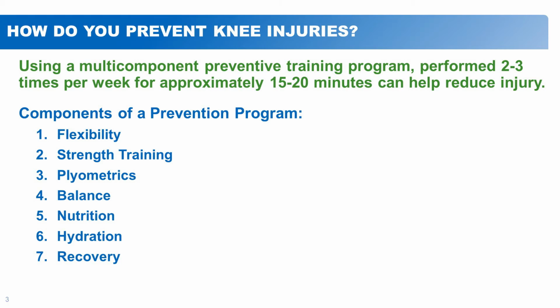We want to do this 2 to 3 times per week for approximately 15-20 minutes. It can help you reduce those injuries. It's not something that should take a long time, but we want a complete program. So the things I'll talk about today are flexibility, strength training, plyometrics, balance, nutrition, hydration, and recovery. So the first thing we're going to talk about is flexibility.